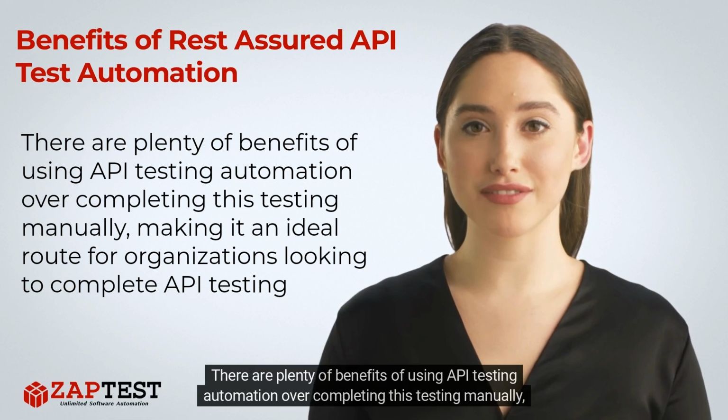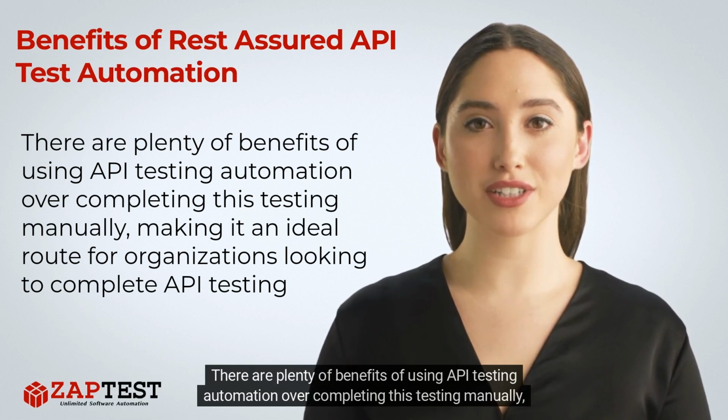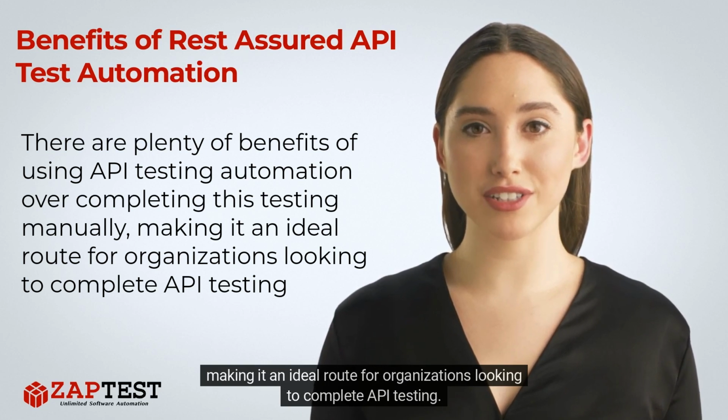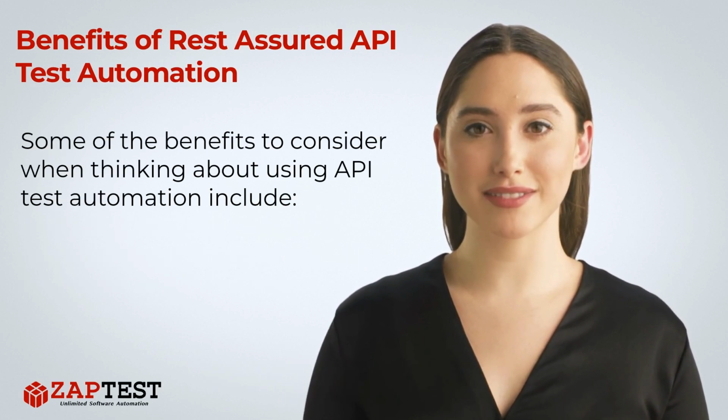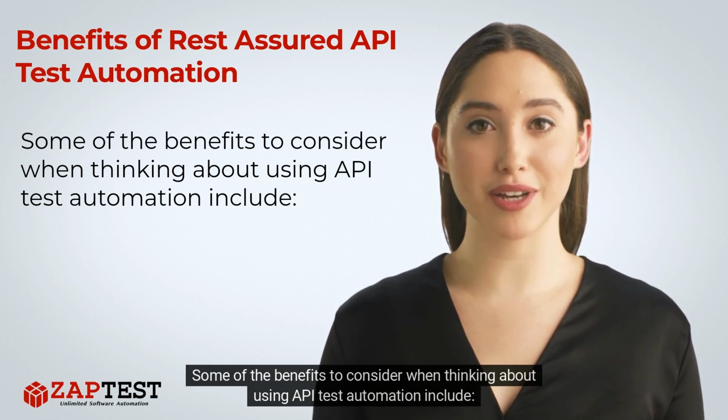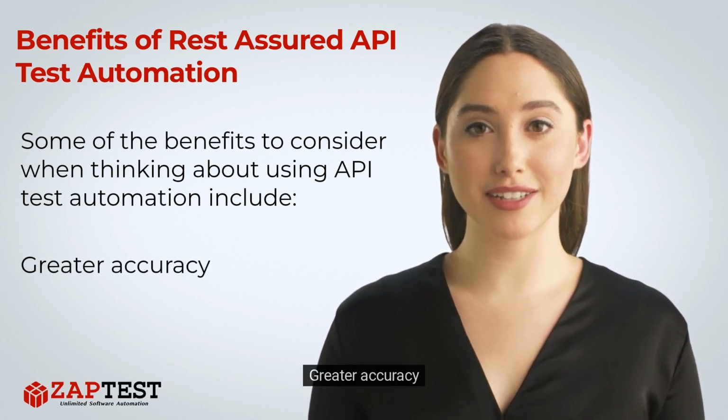There are plenty of benefits of using API testing automation over completing this testing manually, making it an ideal route for organizations looking to complete API testing. Some of the benefits to consider when thinking about using API test automation include greater accuracy.